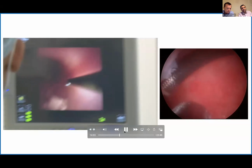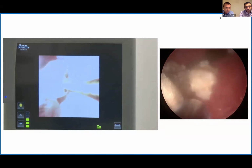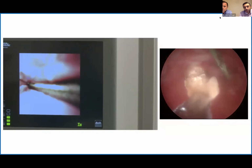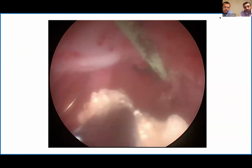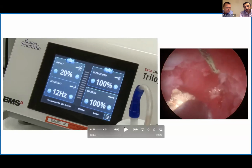So this is where we essentially start playing around with the settings on Trilogy. We've increased the suction to 100%. We have reduced the ballistic to about 20%, and we're essentially relying on the suction and ultrasound in order to reduce the retropulsion and get the stones fragmented and sucked up. Exactly. So you have the display of the Trilogy: 20% ballistic, 100% ultrasound, and 100% suction.